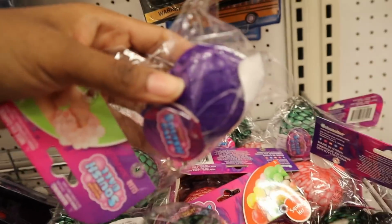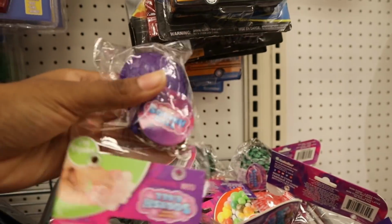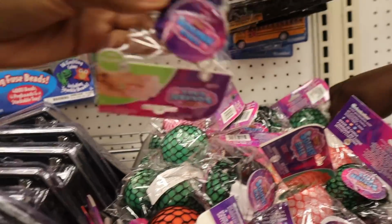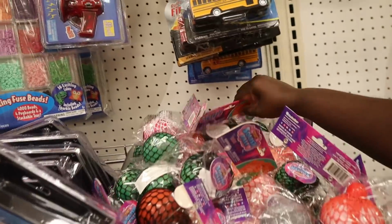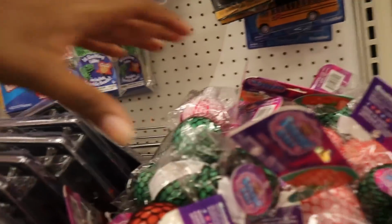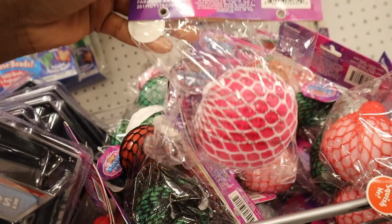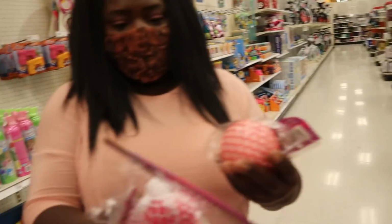Ooh, look at this mini one, and it's purple, so I can get this. Mini little squish ball. Fun. I think you can only get one of different things, but that was mini, so it counts as different. You're looking for pink? This is different. See, I'm helping you now. Oh, yes. Look. It's a different pink.